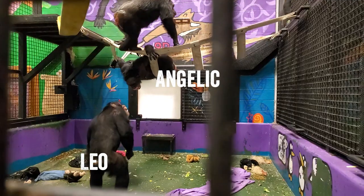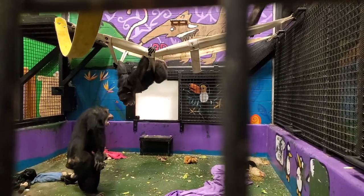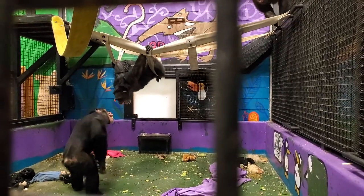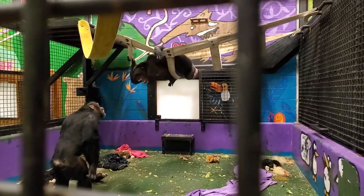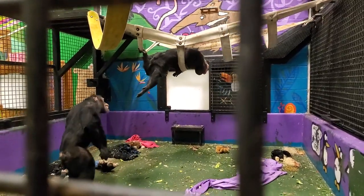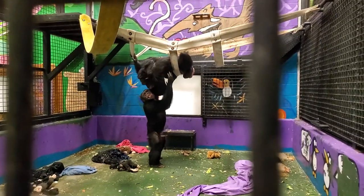But I think the one that stands out the most to me is seeing Leo, who we were a little bit nervous about. We weren't really sure what he was going to do, but once he started to get a little riled up, he met Angelique, who just reached out a hand calmly to him, and he calmed down, and they ended up having a nice, quiet moment together, and it was actually a really beautiful moment.